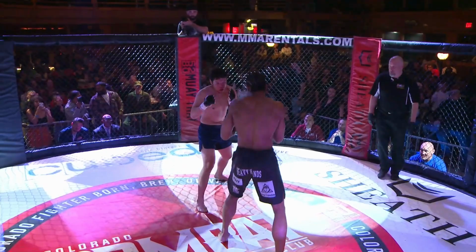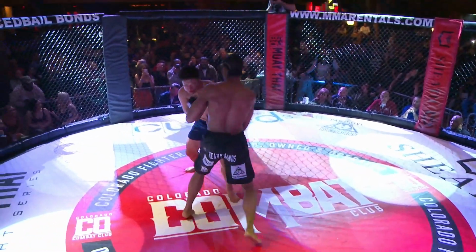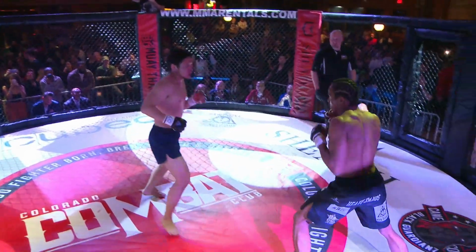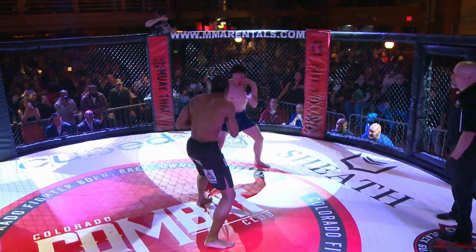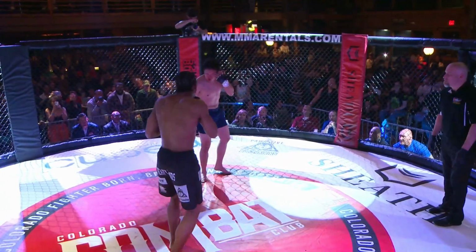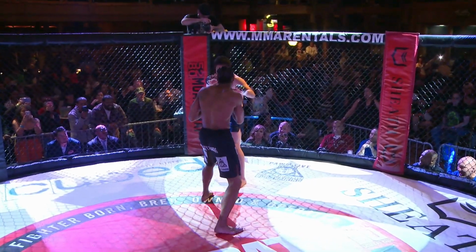One thing that it does look like, at least from my observational standpoint, LUMUMBA's been staring at the chest the entire time from GARMAA, as opposed to looking at his head, or when GARMAA tries to throw those non-committal shots out to the outside to draw the attention away. It doesn't look like LUMUMBA's taking the bait. Not at all. He sees it coming, and he's not falling for the trap he's trying to set.